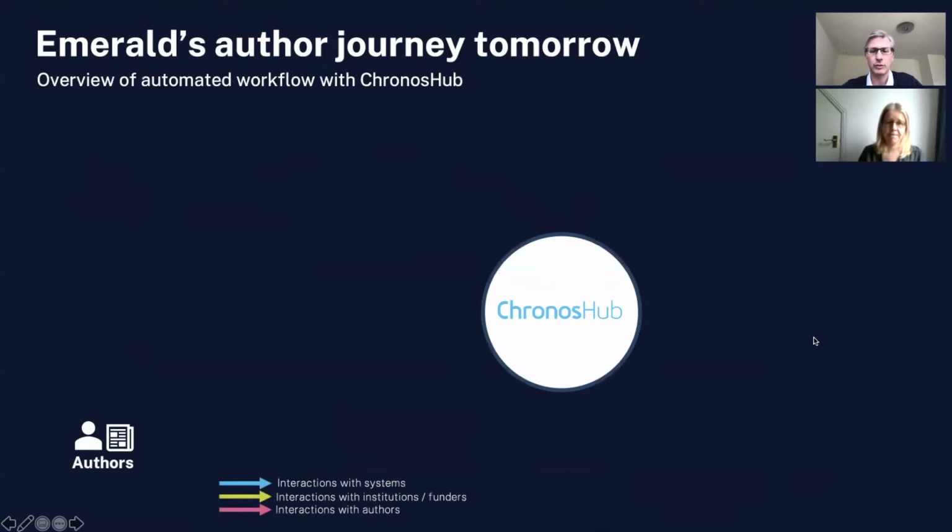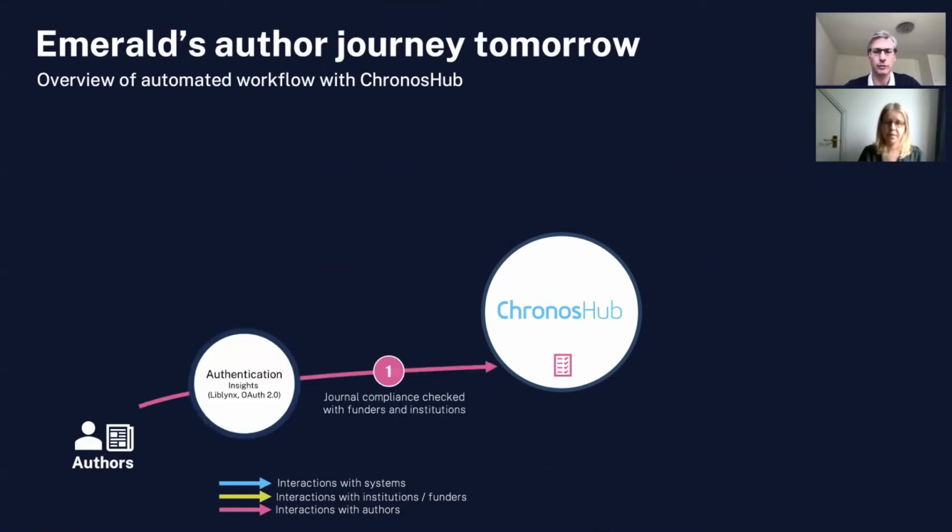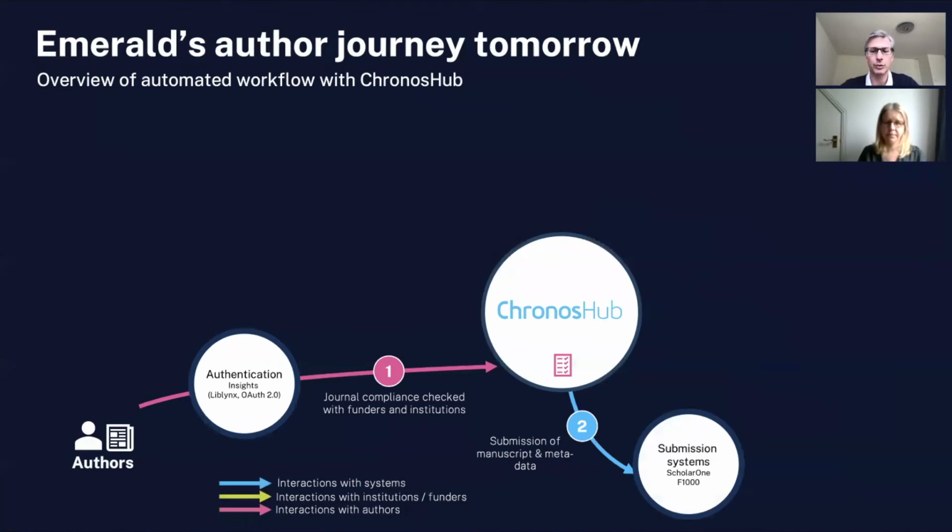So Chronos Hub really tries to address these challenges and ensure a seamless communication between all the different stakeholders by integrating with different systems. So authors can now get authenticated using a login server, enabling them to have a single profile for submitting to any of Emerald's journals. Along the workflow, they get new services like seeing for each journal whether it's compliant with their funders' policies and what conditions apply based on any institutional agreements. Submissions also become easier as much of the data is pre-populated, like author, grant, and funding details.